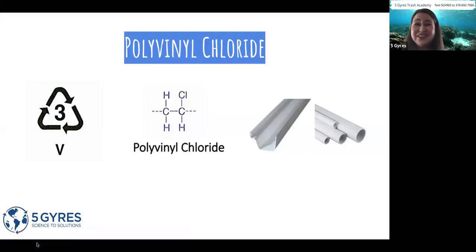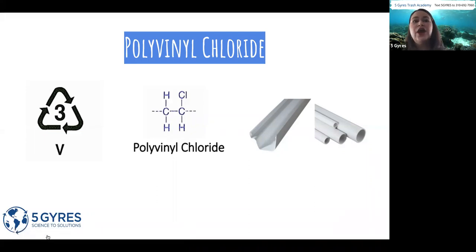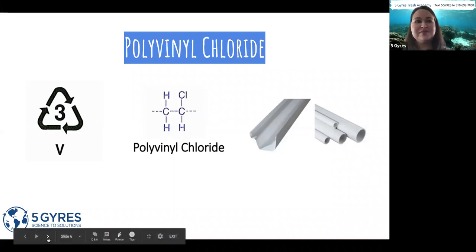Does anyone see an issue with wrapping our food in what some call a poisoned plastic? Thankfully, a lot of food wrap has switched over to plastic number 4, low density polyethylene, which we'll learn about next. To avoid items made with PVC plastic, consider replacing toys with reclaimed wool stuffed animals, your PVC garden hose with a drinking water safe garden hose, and just in case, replacing food wrap with reusable beeswax wraps.